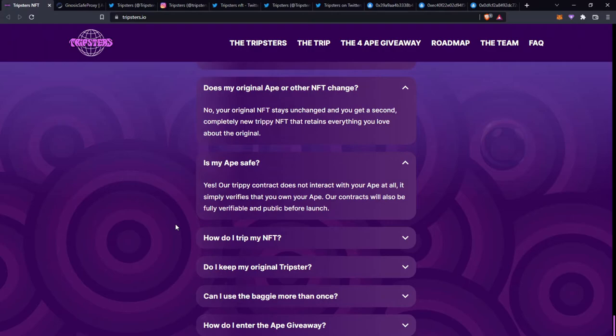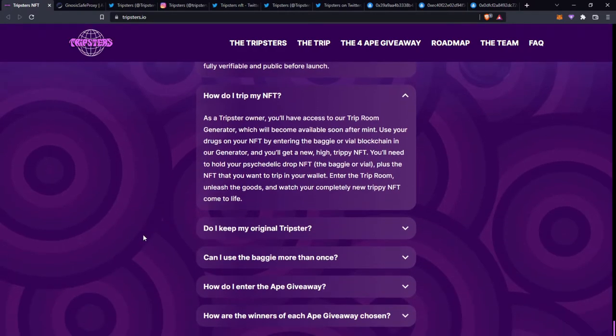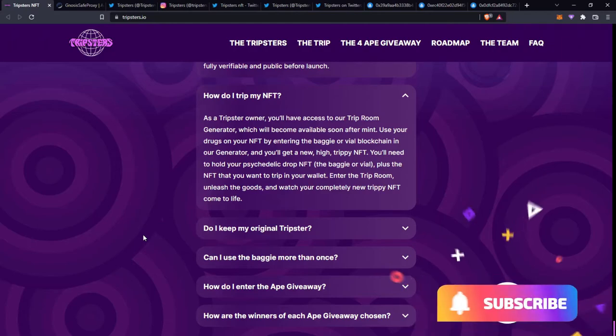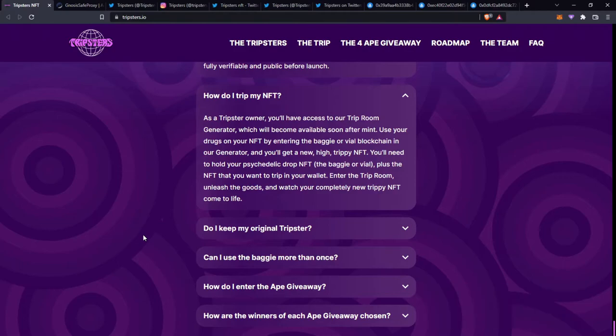How do I trip my NFT? As a Tripster owner, you'll have access to our trip room generator, which will become available soon after mint. Use your drugs on your NFT by entering the baggie or vial blockchain in our generator, and you'll get a new high trippy NFT. You'll need to hold your psychedelic drop NFT, the baggie or vial, plus the NFT that you want to trip in your wallet. Enter the trip room, unleash the goods, and watch a completely new trippy NFT come to life.